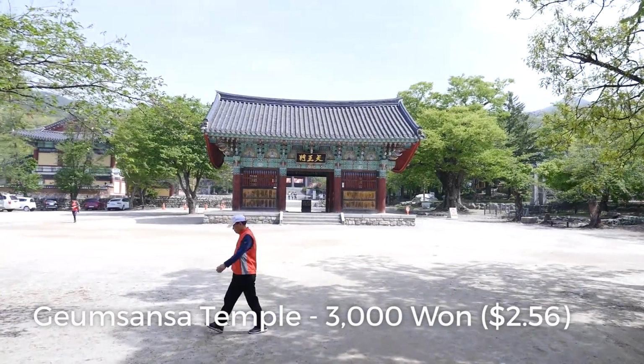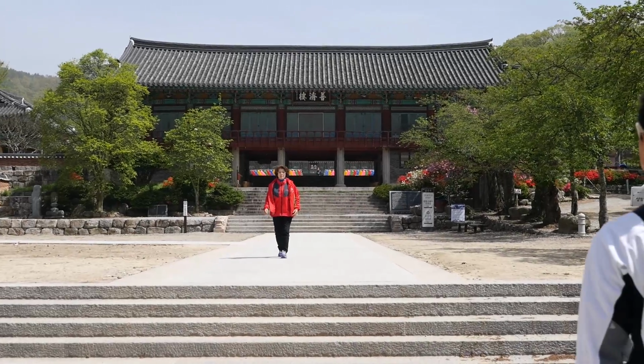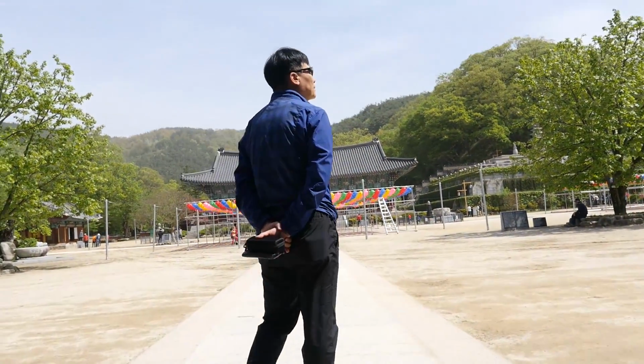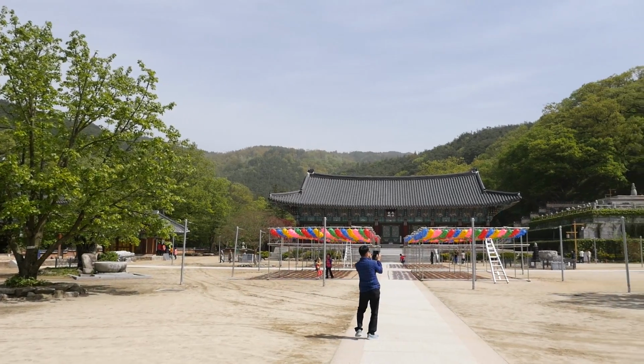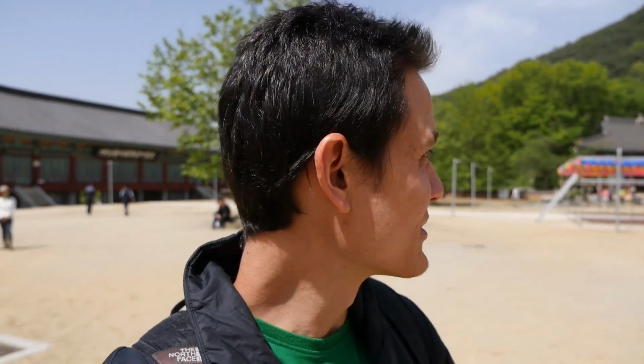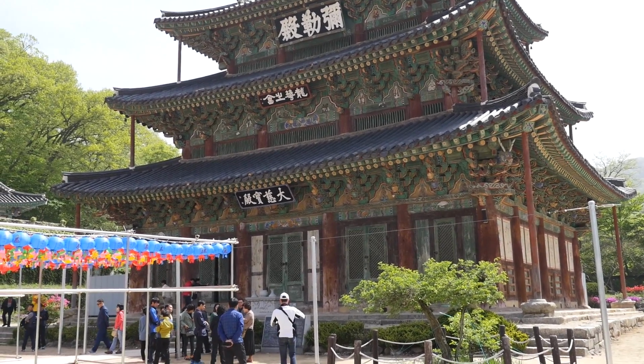Same types of the four guardians. They're standing right in front of the temple. That was a beautiful walk to the temple with a dried persimmon along the way, and we have just made it to the temple. This temple was established sometime around the year 600 AD, and it's actually a very huge complex with different buildings around. The most famous building is the 3-story, 3-tiered level temple.